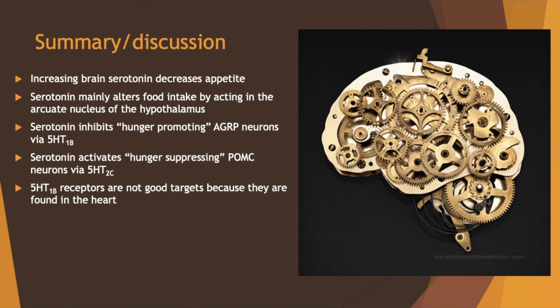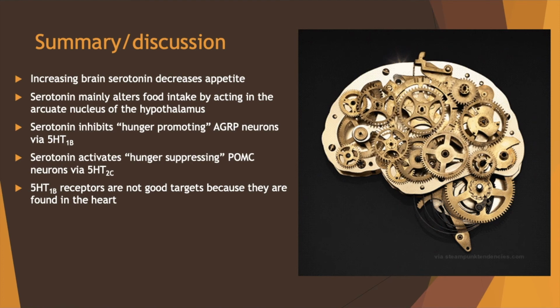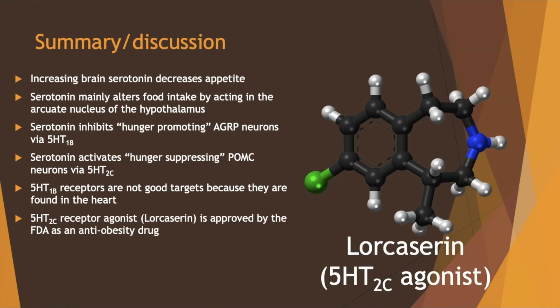Unfortunately, 5-HT1B is not a good candidate. This is because it is also found in the heart where it can regulate beating. To avoid cardiovascular side effects, scientists instead developed a drug that preferentially activates 5-HT2C called Lorcanserin. In clinical trials, Lorcanserin was successfully able to reduce body weight in obese subjects with few side effects. This highlights how drugs with more specific sites of action can lead to better treatment outcomes.